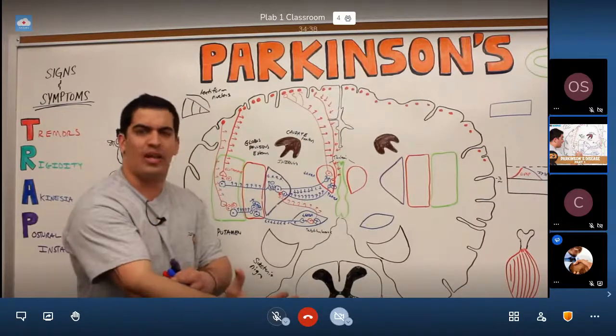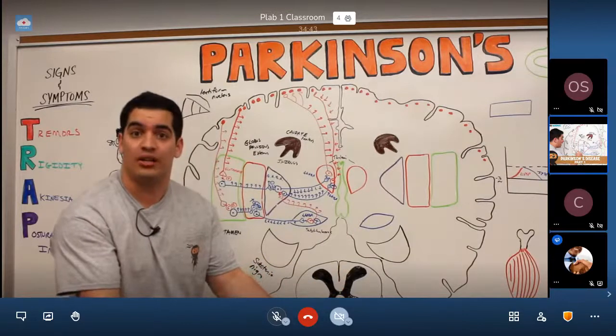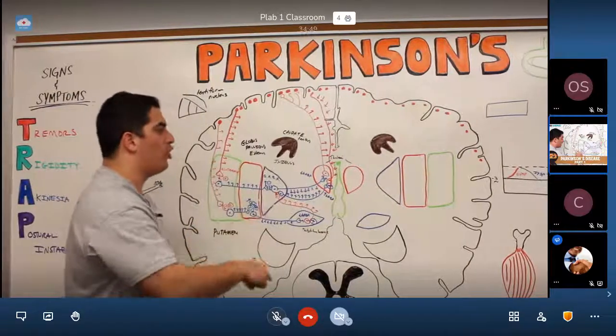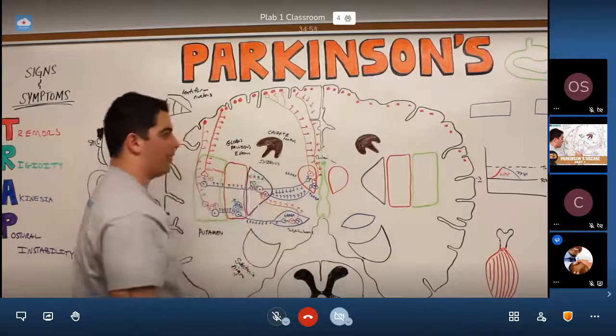And then if there's also this contraction, this constant stiffness of contraction, that gives you the rigidity, right? The cogwheel or the lead pipe rigidity. Now, we'll go into some more details on how that actually happens. But just remember, we have to have stimulatory pathways, but we also have to have inhibitory pathways.